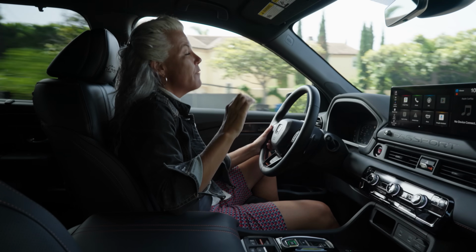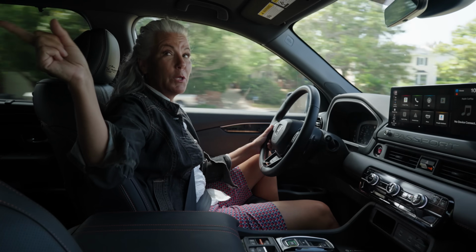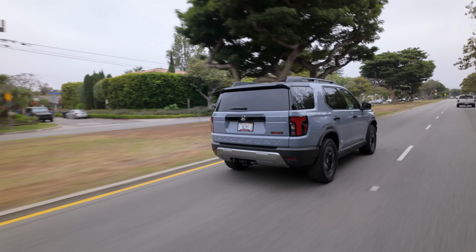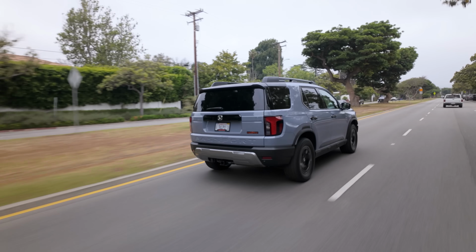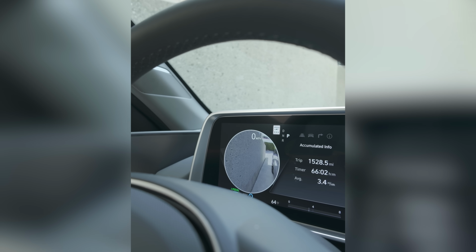Every Passport is going to come with all of the driver's aids standard, and that includes adaptive cruise control and lane centering. And thankfully, it also includes blind spot monitoring, because that C-pillar back there, it's pretty big, and looking over your shoulder can be a little bit tricky. Now, I wish that we had the little blind spot camera in the dashboard here like you get with some of the Kia and the Hyundai vehicles, but alas, it is not to be.